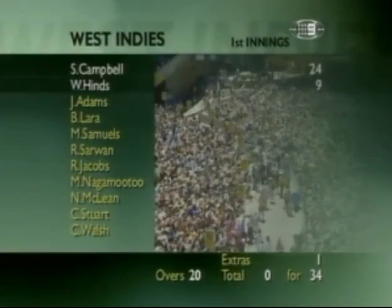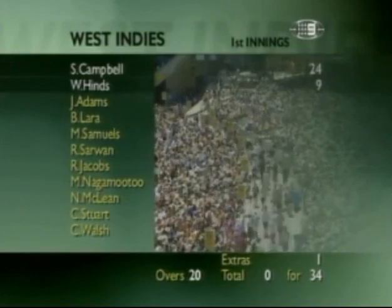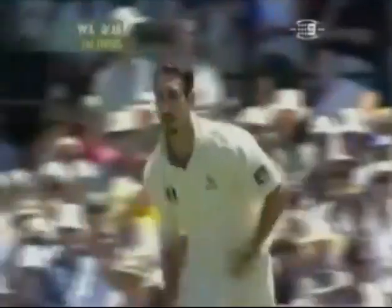People still coming in here at the SCG. Bit of room up on the hill and a bit in the Doug Walters stand. The rest of the ground is pretty full.